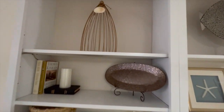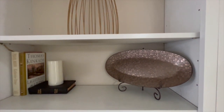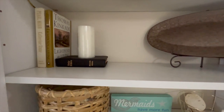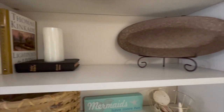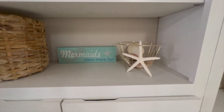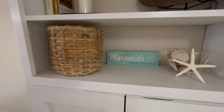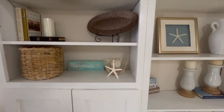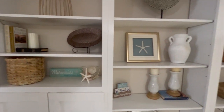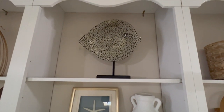This is a bird cage that I had at home. I just tied a seashell on it. And just some books and a candle and seashells. The mermaid sign came from Dollar Tree. All the other things came from thrift store or home. This came from Rustic Relics. You all know where Rustic Relics is.